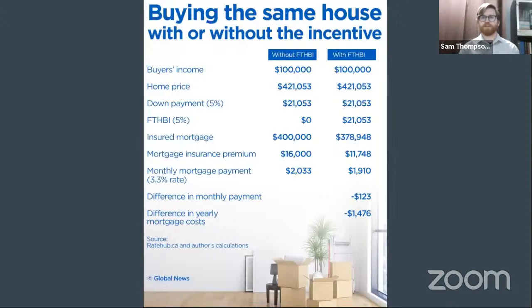So we'll just look at a quick breakdown of using the incentive versus going without. You can see that in both, the buyer's income is $100,000, and the home price is the exact same, as well as the down payment. Just the column on the right has the additional 5% down from the first-time home buying incentive. That lowers the insured mortgage to $378,000. The insurance premium is lowered by about $5,000. And what you save in monthly mortgage payments is $123, or $1,400 per year.